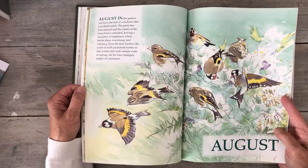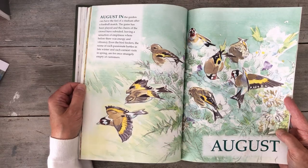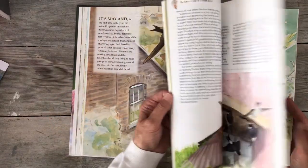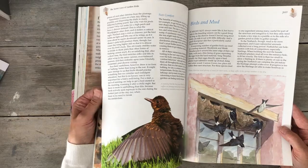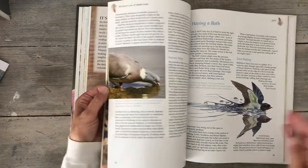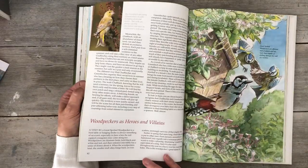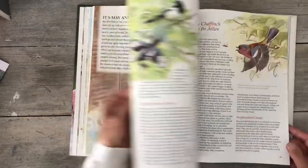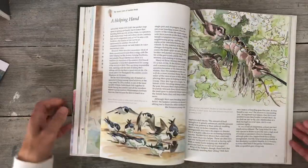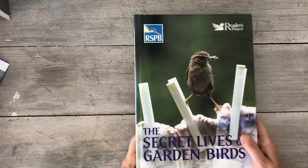If you're into art and you like that sort of thing. Yeah, you can see, it could be a charcoal pencil, but she's definitely used some charcoal in there. I love the pink as well, the pink plaster. I'm getting a bit carried away here, aren't I? Okay, it's just a lovely book. I'll be looking at that. So there you go. And you wouldn't know it from the front, really, would you? Secret Lives of Birds, Garden Birds.